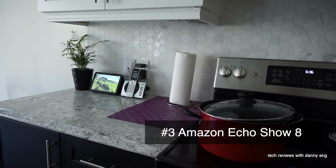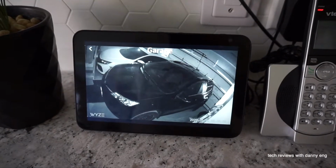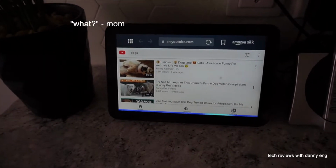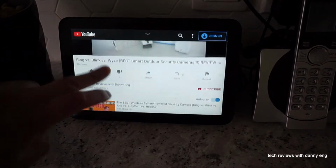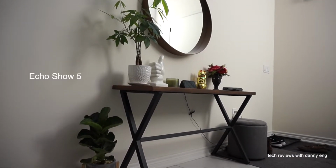For our third smart home tech, I'm going with smart home displays. I have the Amazon Echo Show 8 in the kitchen. Because it has a relatively large display of 8 inches, I use it to watch YouTube videos and read recipes while I'm cooking. I'm joking, I don't really cook. What it is actually really good for is for answering the door and checking around the house with my smart cameras.